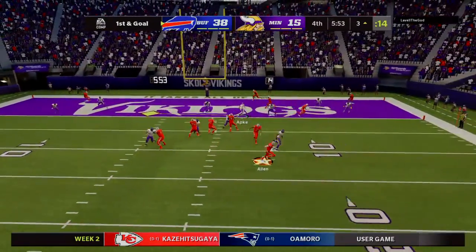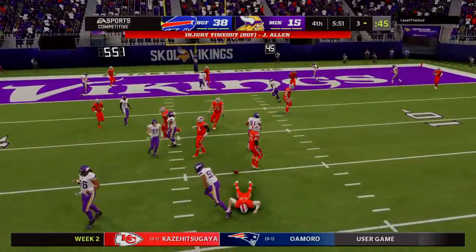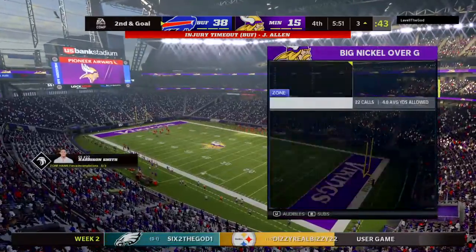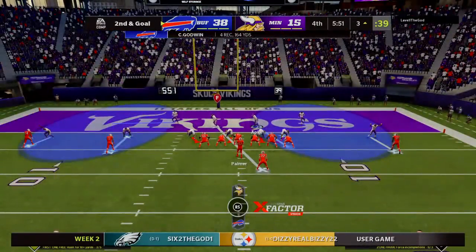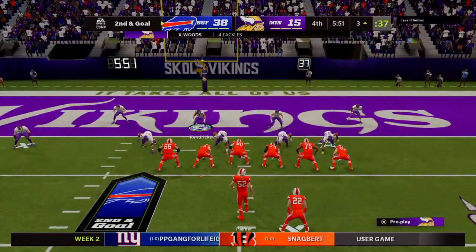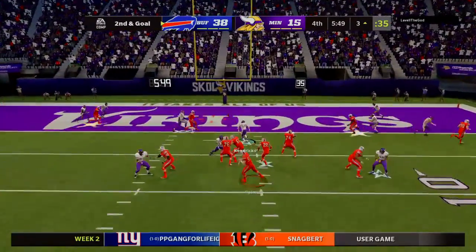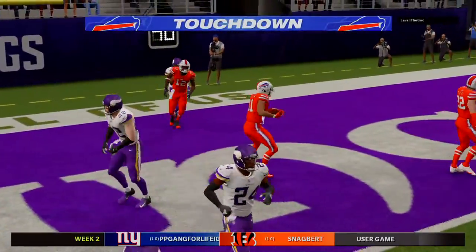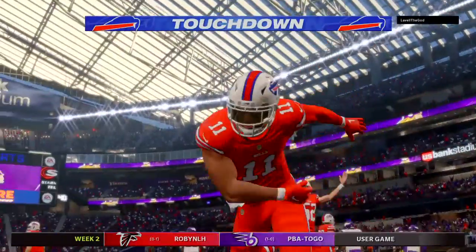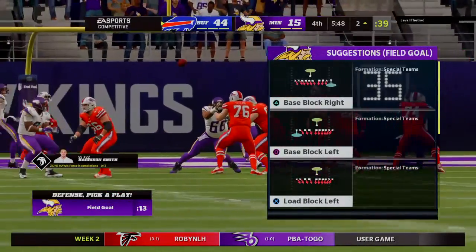Allen now looks to throw. Escaping the pressure right. Oh, hit as he throws there, incomplete. So an incomplete pass a moment ago, and that leads to 2nd and goal. A first throw for the backup Palmer. And this is caught for a Bills touchdown. From 3 yards out.